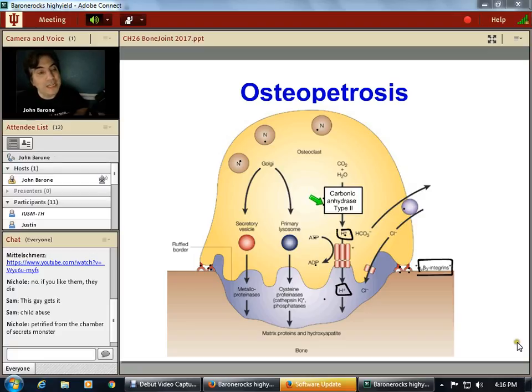Now, to make the hydrogen, we need carbonic anhydrase. We need to take carbon dioxide and water and convert it to protons. That's what we need it for. So if I can't do this conversion, I can't make protons, I can't make acid. So if the pump is mutated, that's one form. If you're missing this enzyme, that's another form. You won't be able to make hydrogen, so you can't make this.